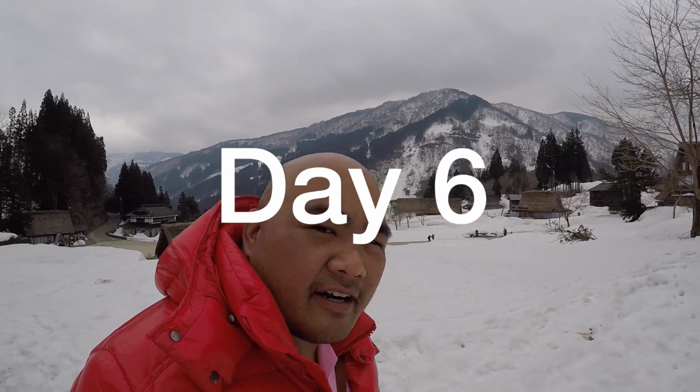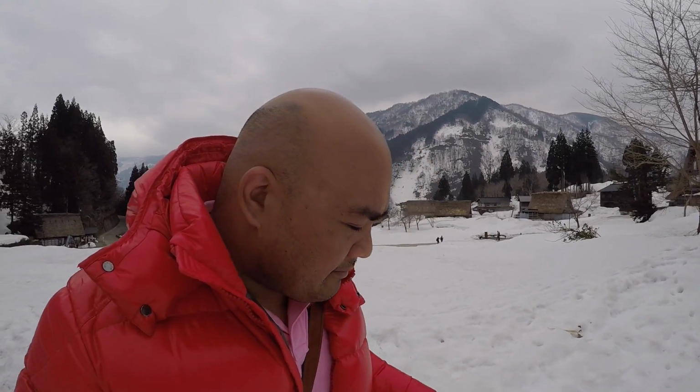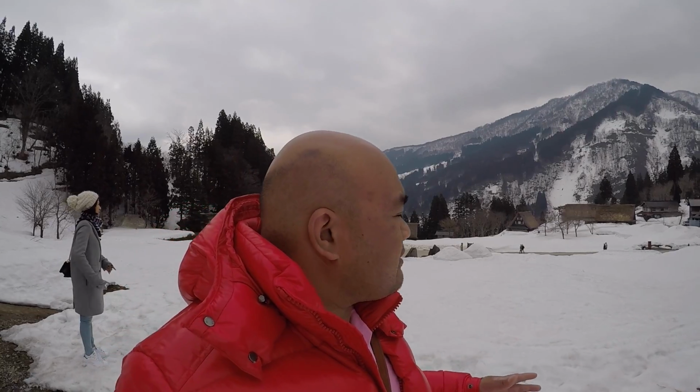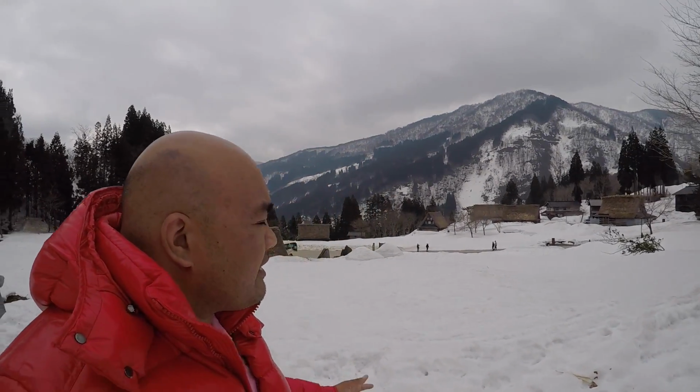So this morning we start in the village of Gokayama, which is another part of Trafalgar's very special included cultural insights. They sprinkle in these little cultural insights throughout the program to get you a better feel of how the locals live, and really more about not just what you see on the trip, but also your experiences and just learning about local cultures and regional cultures and just how they do things here.